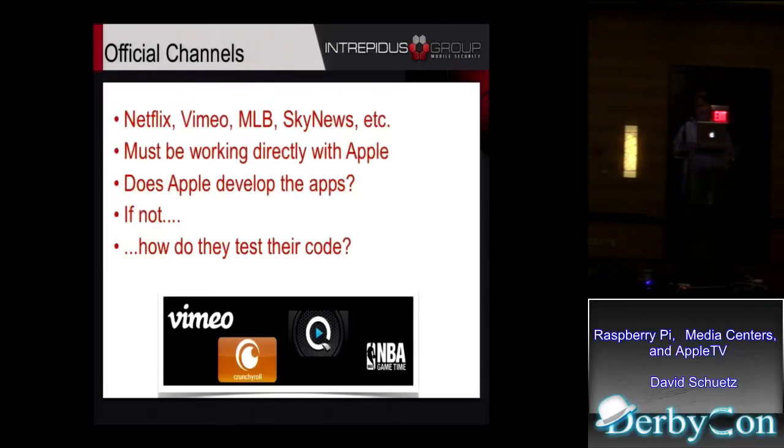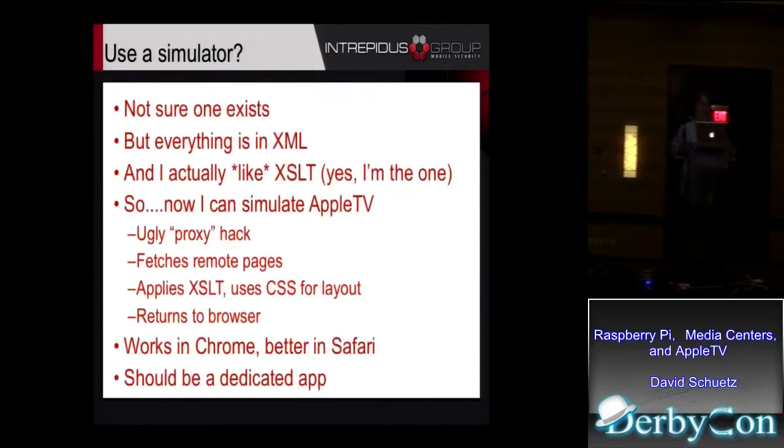Obviously, they're working with Apple in order for Apple to put them on the device in the first place. But who's writing the apps? Is Apple developing them? Okay, maybe. But if they're not developing them, then how do these people test their code? Think about that. You've got a program you need to put on a device, and nobody can put apps on the device. So how in the world do you test it on the device? There's got to be a way.